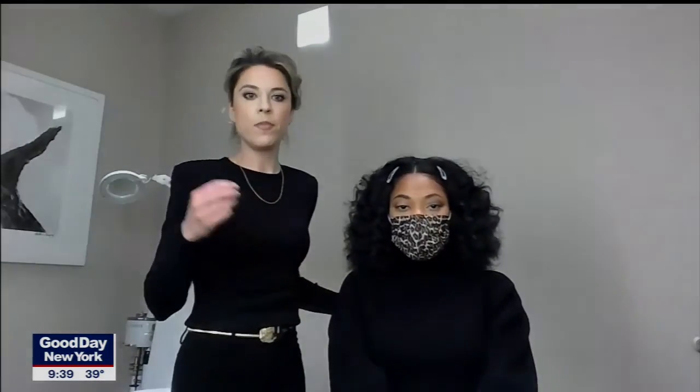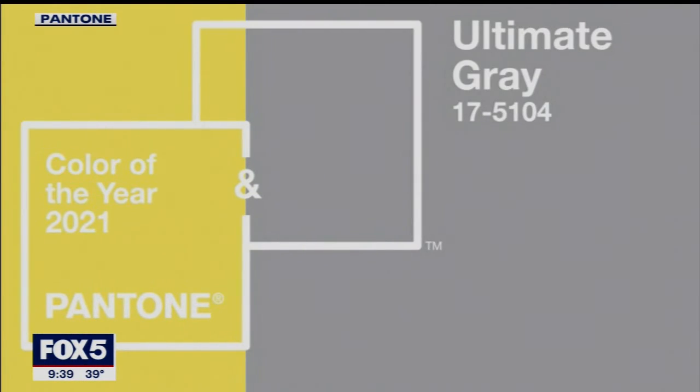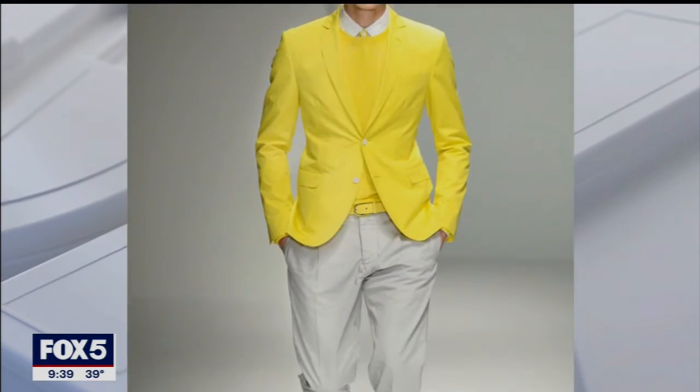Typically, you want to do lighter colors on the inside of the eye. This helps open up the eye. So think outside the box and use Illuminating and Ultimate Gray to help you spruce up your 2021 look from head to toe.